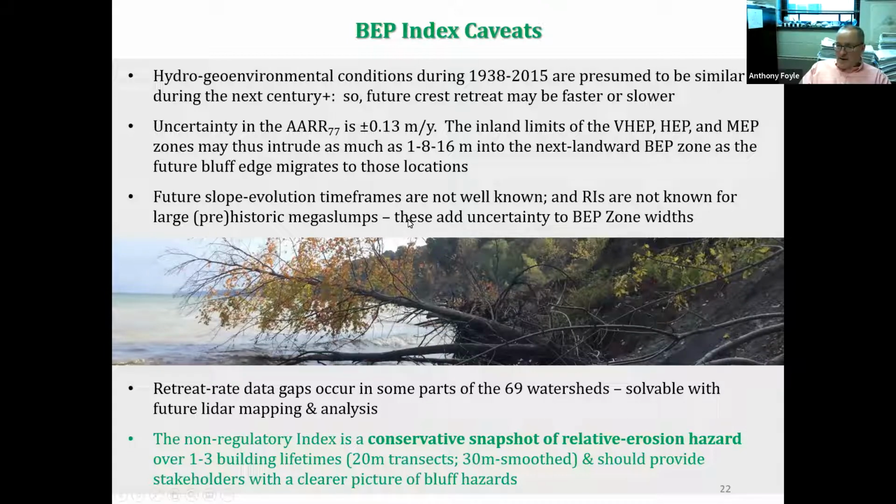Future slope evolution timeframes are not well known. That's that stuff with the geotechnical angle of 26.5 or the policy planning angle of 18. It's not known how fast slopes in our climate will, if we stabilize the toe somehow, regrade naturally back to those much gentler slope angles. So that gives us uncertainty in our boundaries for these V-Hep zones, but that's just a caveat of the model.